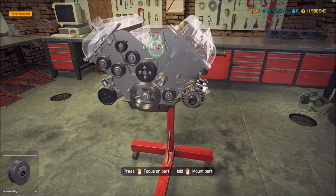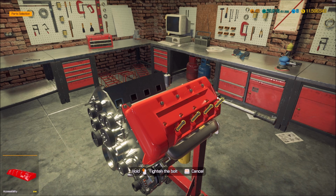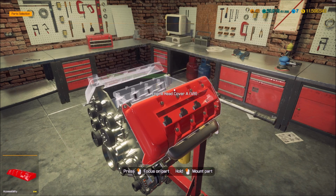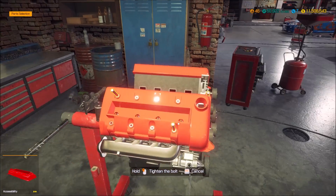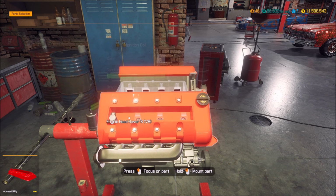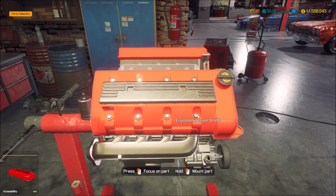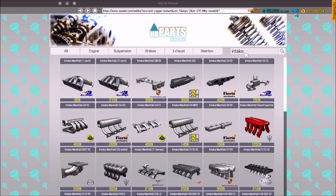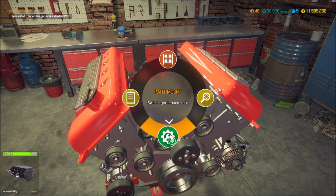Once you start getting to know these engines, you're starting to build them, it goes fairly quick. Yeah, this bites. I was hoping to have all the pieces. All right, we'll get as much of this done as we can. And we'll head back into the catalog and get the intake. How embarrassing. All right, time to get the intake. Now, I bought that one. Maybe I bought that one. I could have sworn I bought the right one, but oh well.